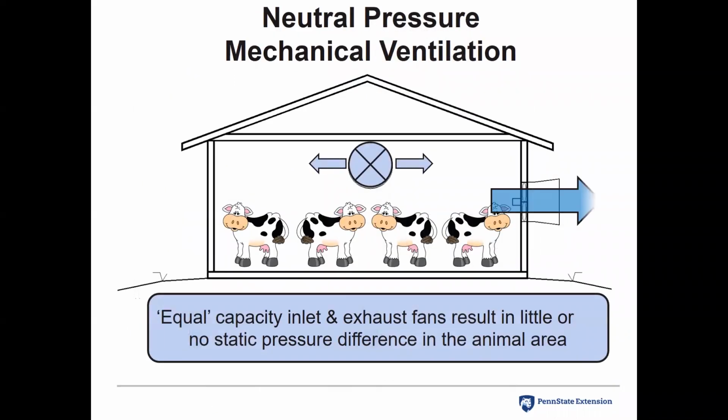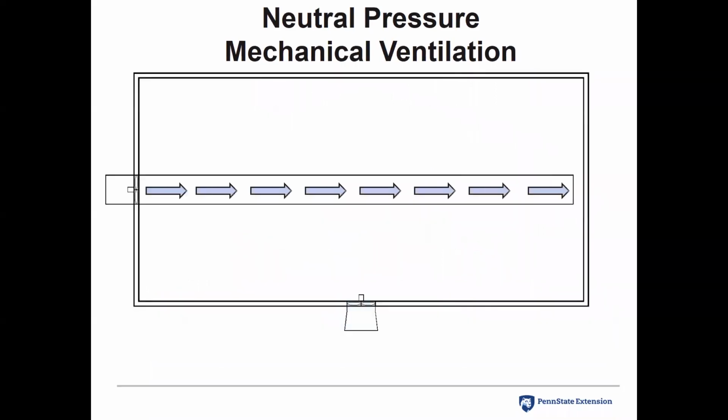Neutral pressure system uses a combination of both, in that we have a very similar pressure within the building. It might be equal or slightly higher or slightly lower. We're using fan and duct to bring air into the building and distribute it uniformly. And then we're using exhaust fans to provide a more predictable exchange.